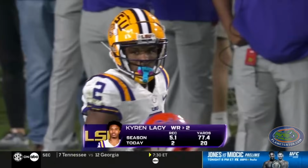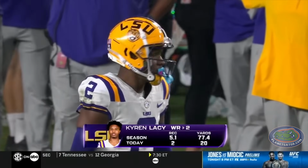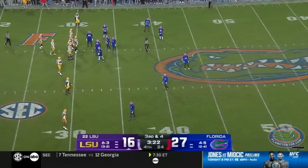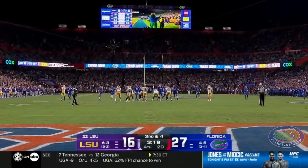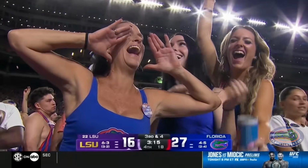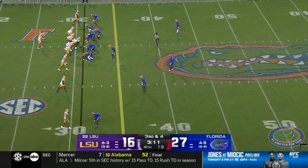Well, that's part of the story of the game right there. That's his 2nd catch tonight. And, man, he's a dynamic wide receiver. He had 3 catches only last week in the debacle against Alabama.